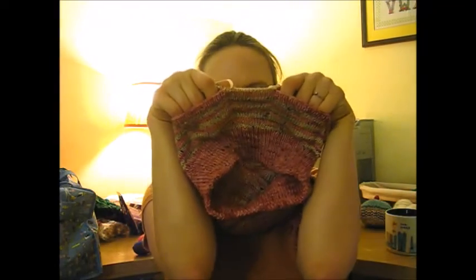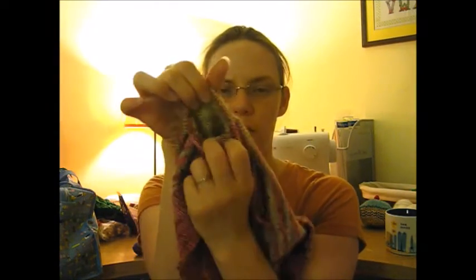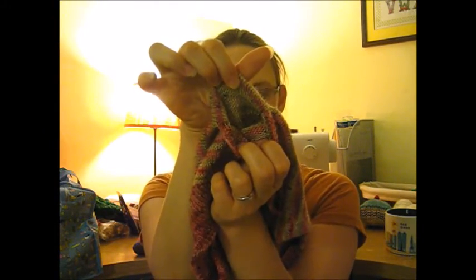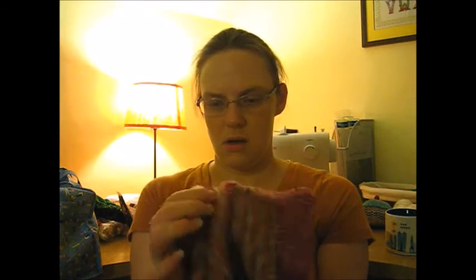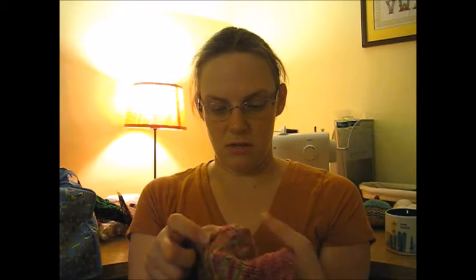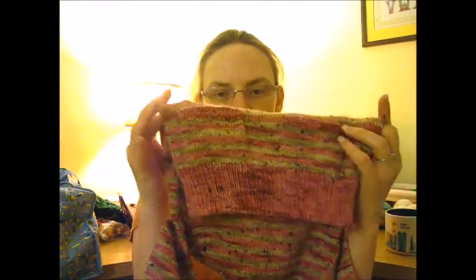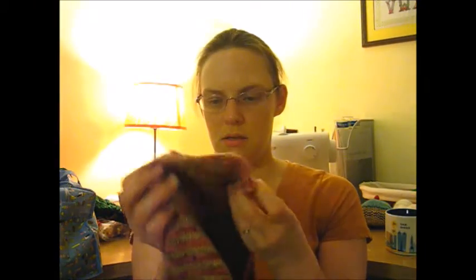So there's the little pockets. I did the pink stripe on the outside, and I did them in brown on the inside because I had more of the brown left than I did the pink. And if I extend the sleeves, I was a little bit worried about the pink. So I figured I'd just use the brown, and nobody's going to see it anyway. I'm really pleased with how they turned out when I sewed them on, because you just sew them onto the back.